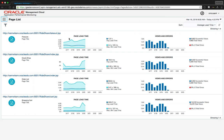I see the average load time. I can see the maximum load time for this page over a certain period of time. So here we are between 8 p.m. and 8 a.m. on the 17th, right? We have a maximum load time of over 4 seconds. That's not very good. And then we have an average page load time of 1.1 seconds. So we seem to have come down on the average, but we did have a peak.